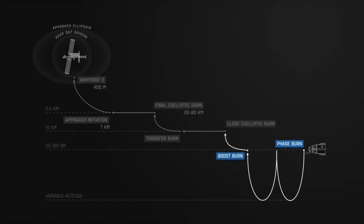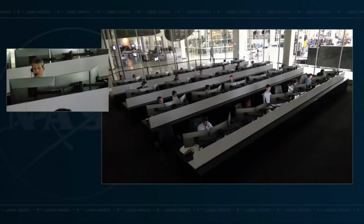Dragon, SpaceX on the Big Loop. Approach 1 and soft capture ring extension will begin shortly. Dragon will continue approach to waypoint 2. Dragon copies on the Big Loop.